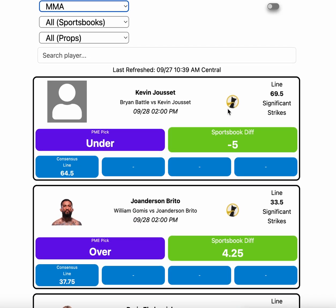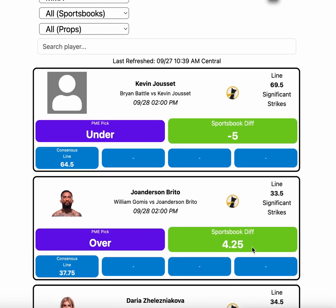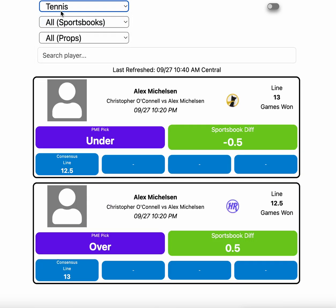But Kevin Jousted under 69.5 significant strikes on Underdog is a -5. Brito over 33.5 significant strikes is a 4.25. So great spot on Underdog. A lot of good value. Look at that. A lot of good value over on Underdog for MMA right now.